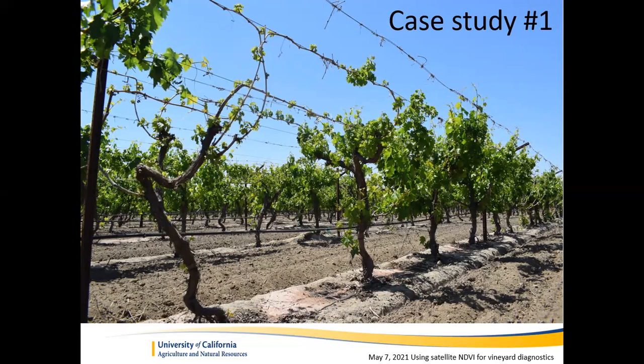So I'm going to start with a number of case studies to show how we can use this data to really inform a lot of things on the ground that may not have been clear to us before, and that this satellite NDVI information really illuminates, I think, in a really neat way.